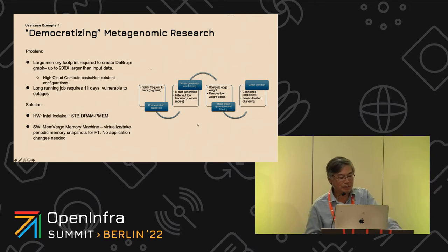Another example is metagenomics research. This kind of application that is called Metaspace creates a giant graph. It's a de novo genomics alignment exercise. And so the graph can be enormous. It can be 200 times larger than the original input data. And this job takes also 11 days to run, typically. And for the first time, we've been able to run it on a commodity Intel Ice Lake system with 6 terabytes of DRAM and PMEM.